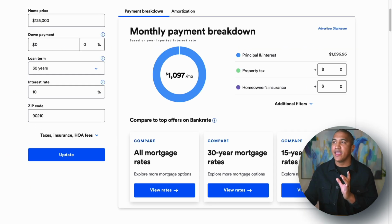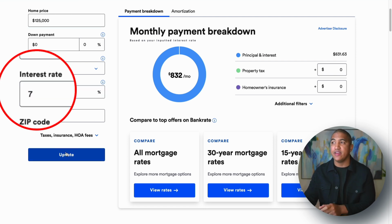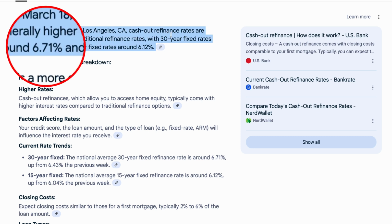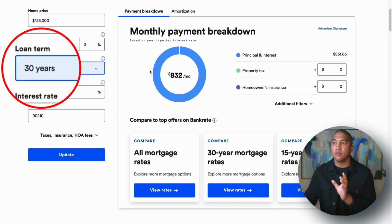Let's just say that you did a cash out refinance on your property and took out exactly enough to pay off your home equity line of credit. So your loan amount on your cash out refinance is going to be $125,000. Your new rate is going to be 7%. This is just an example, not a quote. If you simply Google search cash out refinance interest rates, it will give you a quote around 7% at the time of me shooting this video. And the new term on your cash out refinance is going to be 30 years.